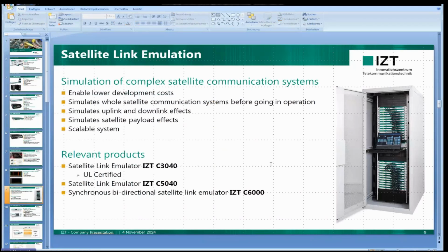Okay, then another business field is the satellite emulators. We use them for fully testing the full link from the satellite to the earth stations and back, so bidirectional. It can have multiple links at the same time, depending on the way you configure the system. That's the 6000 or the 5040 series, and we have a single unit with one RF in, one RF out, the C3040.